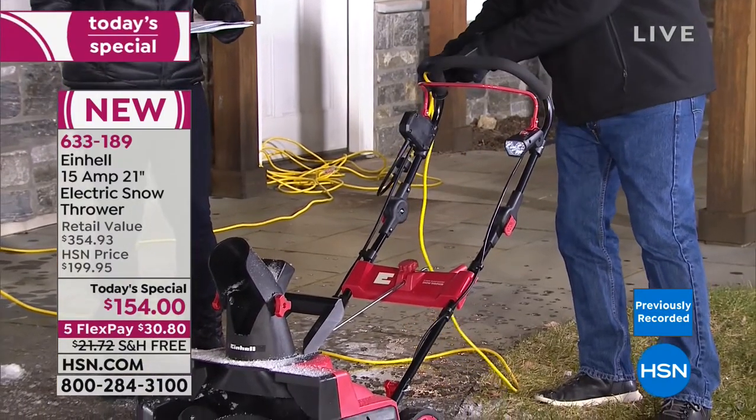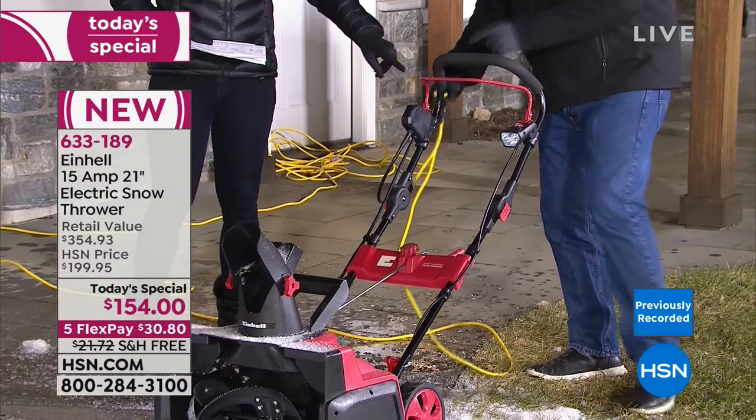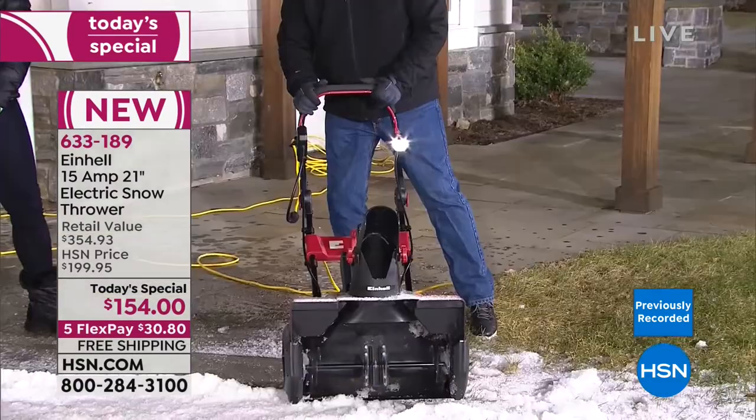We have a cord keeper here so it doesn't come accidentally unplugged. Which I love. That's a really smart feature. Right. I mean, it really is. Over here is our button again. That's how you turn it on. So you're going to press the button in here, then you're going to pull the handle back.